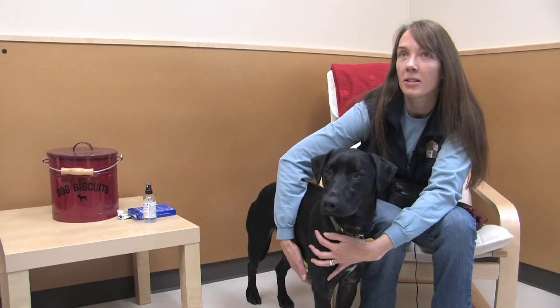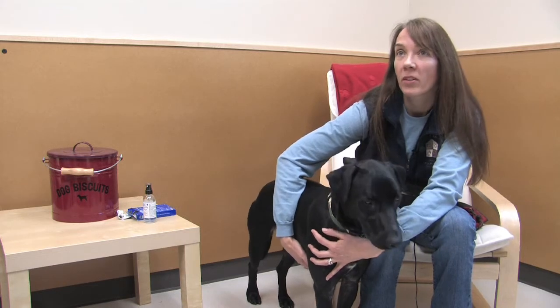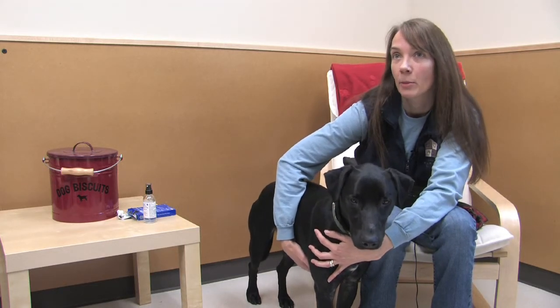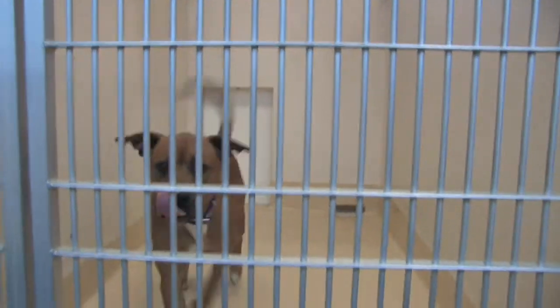Statistics and studies over the whole country have shown that one of the main reasons that people bring their animals into a shelter is because of the animal's behavior and the fact that they've not gotten the right help, and that they've become very frustrated to the point where they're like, I can't deal with this anymore. And when people get to that point, then it's hard to help them.